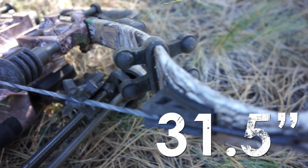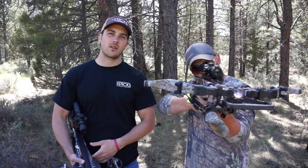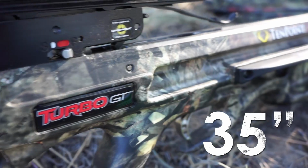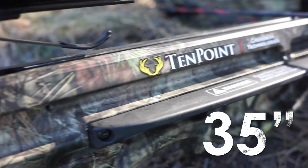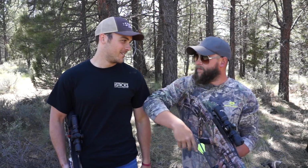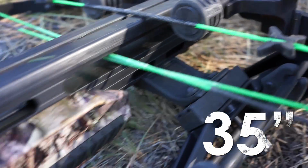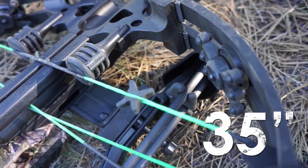Ooh, that's a little shorty, huh? I like the shorties. Nice and compact. I like a good shorty every once in a while, you know what I mean? All right. We got the TenPoint at 35 inches and the Stryker Katana, I like saying that word, at 35 inches as well. Sounds a little long. I don't like long as much. I like a little short. I'm a little shorter, so I have the short ones.